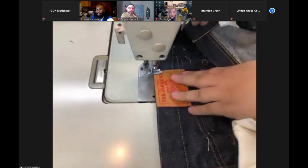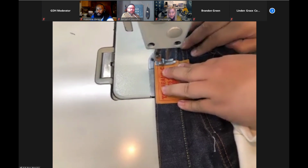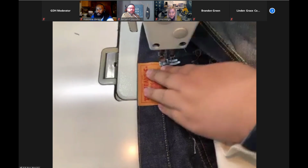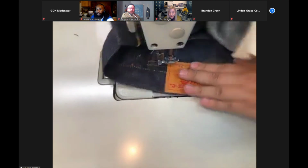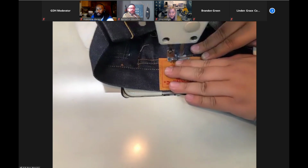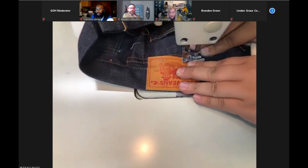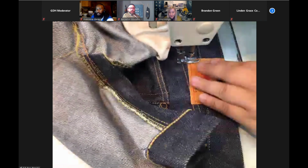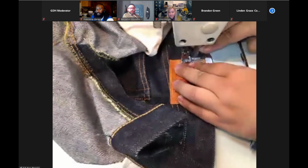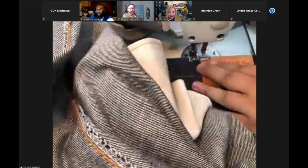So in the 50s jeans, we attach the patch only in one go in the procedure of single stitching on the waist belt because it was much more productive. If you look at the 60s model, the patch itself is applied after attaching the waist belt, after finishing the upper stitch of the waist belt.